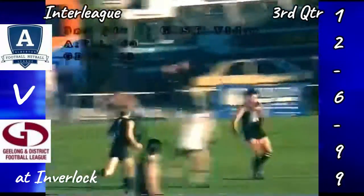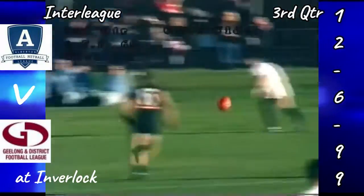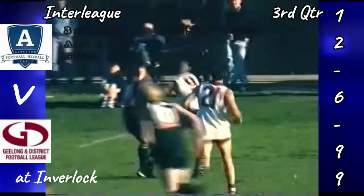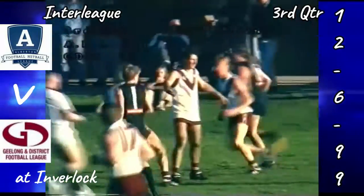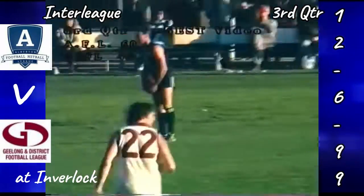Sees a lead, you can't play that, big bloke. Social club side of the ground. The ball comes to ground. Oh, well tackled. Great tackle. And the umpire said it was a too high tackle to Boland. Yeah, that was too high, mate, and I'm biased.